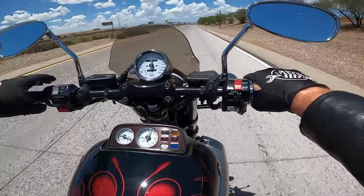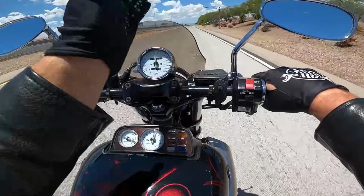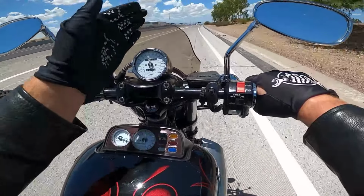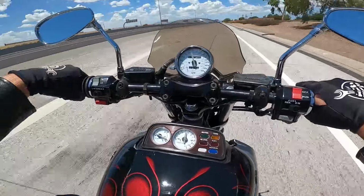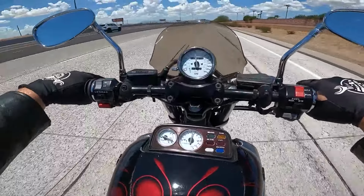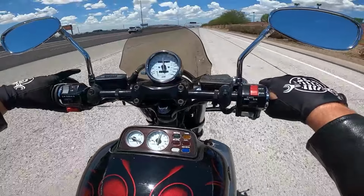Dude, I can literally feel my back tire going like this. Not just as I initially accelerate, but while I'm accelerating, it's just woo, woo, woo. This thing is wild. I don't know if you guys can even hear me because this exhaust is so loud.